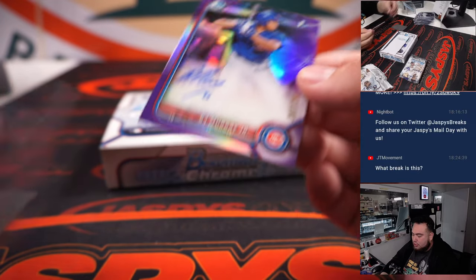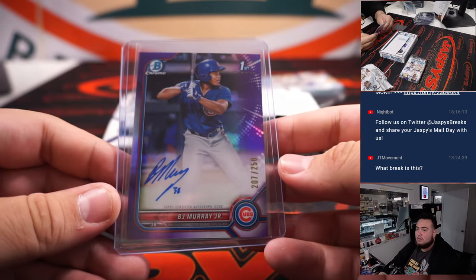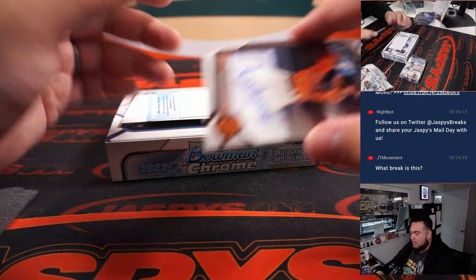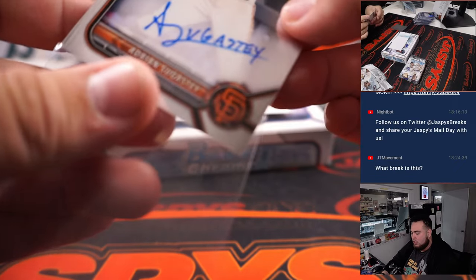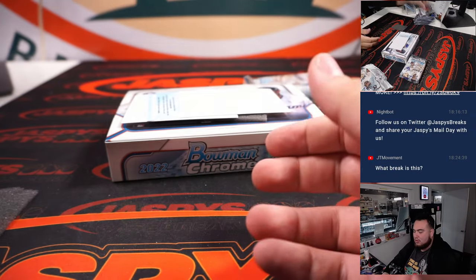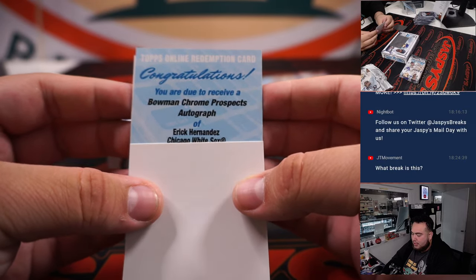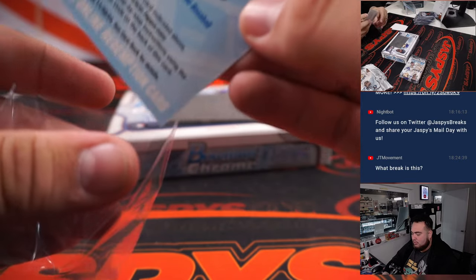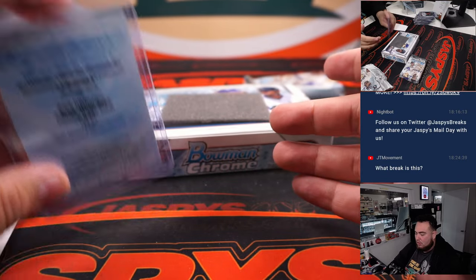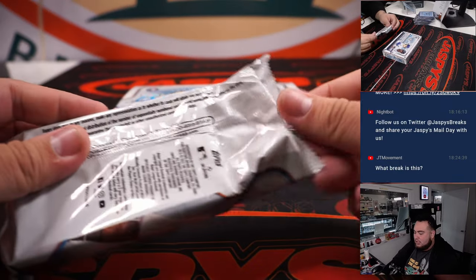All right, we got B.J. Murray Jr. This is break number three. That is Cubs, EA. We got a redemption. And another one of these for the Giants. Shagasti. And then we got a redemption. Bowman Chrome Prospects autograph of Eric Hernandez for the Chicago White Sox. All right, down to the last box here, guys. Good luck.